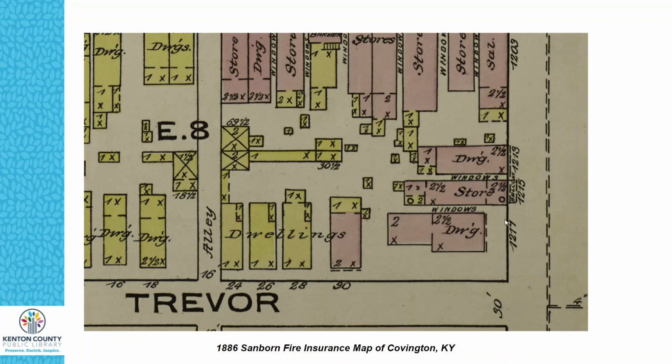Another thing I want you to notice is it says that it's 1217 Greenup, and that's because the address changed not until probably right before 1920. And it's just because the city was growing and they had to allow for more buildings being built. So for the longest time it was known as 1217. And the red indicates that it was a brick house. When you see yellow, it means wood.